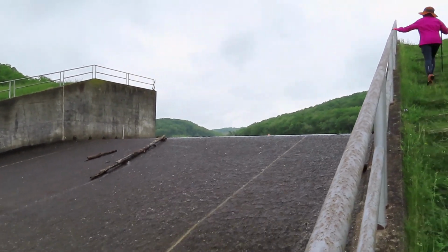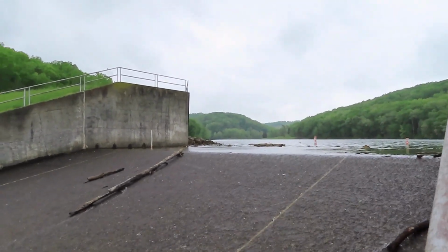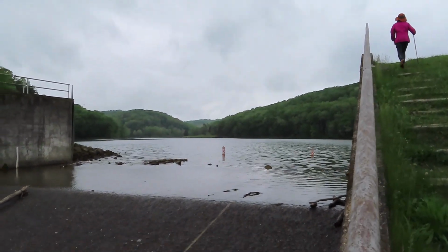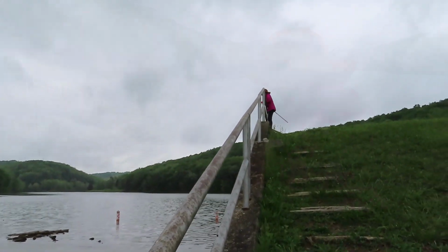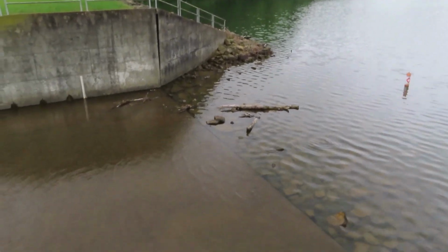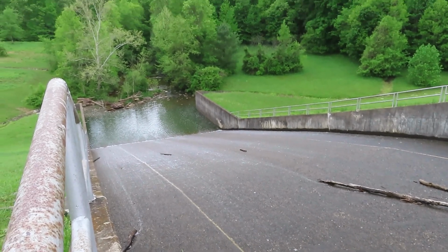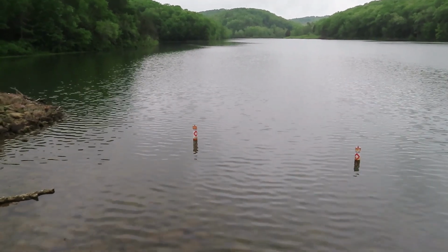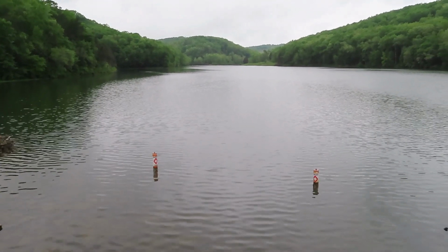And as you make your way to the top, we should be able to see the lake coming into view. And once you're on top of the hill, that's your water flowing down. And we have a couple of buoys hanging out that let you know that there's danger ahead, because you can boat and kayak in the actual lake.